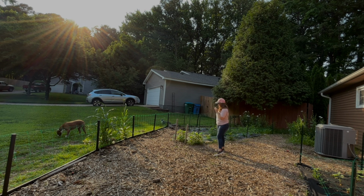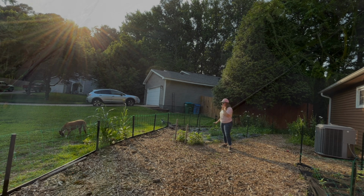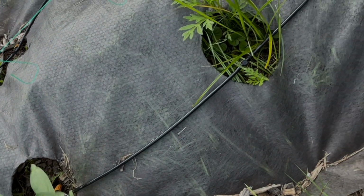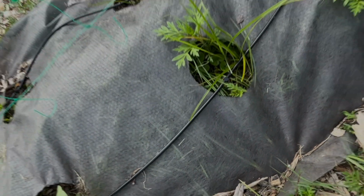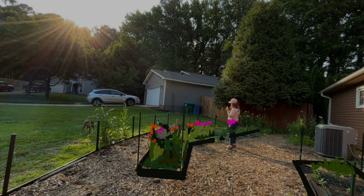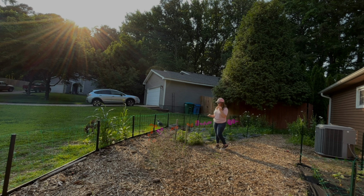Something I'll do differently next year is I am going to not do the landscape fabric. It has been a burden. It has just gotten in the way. I've cut it away in certain areas, and the weeds underneath it are still growing. I'm going to take out the fabric next year. I'm going to enclose the beds with some 2x4s. Just give it a more defined space for the flowers. I think the netting is working out pretty well, so I'll probably do the same thing next year.